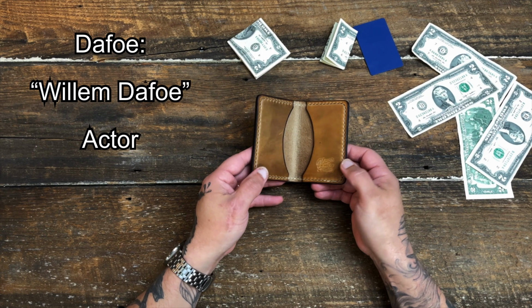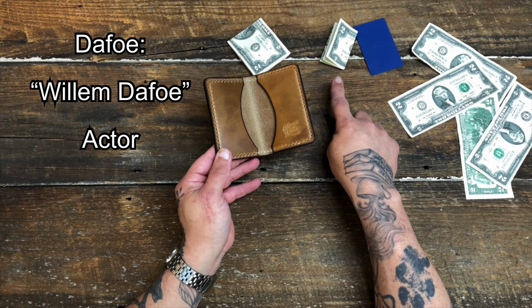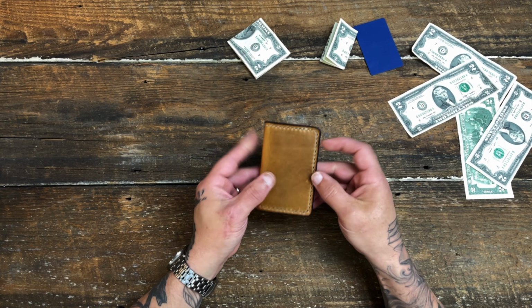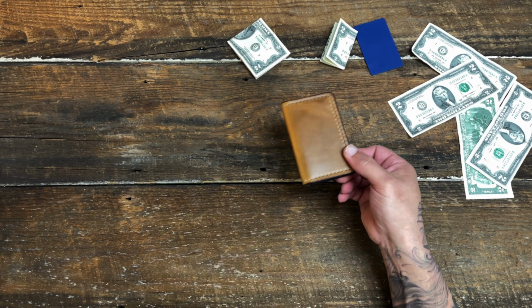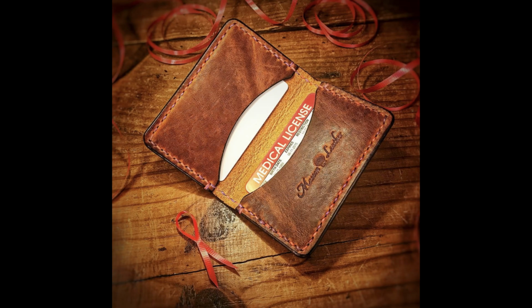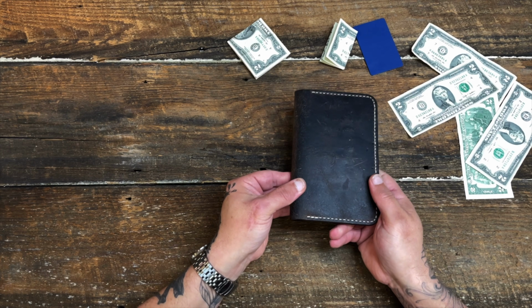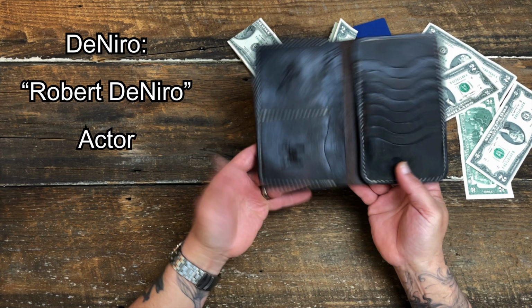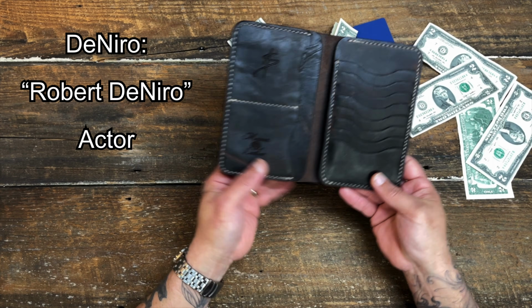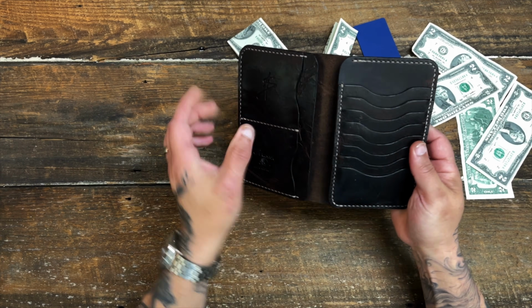The Dafoe, a simple 2-card or quarter-folded bills wallet. Willem Dafoe, the actor. The De Niro, after Robert De Niro. This one is big with lots of card pockets and bill sleeves.